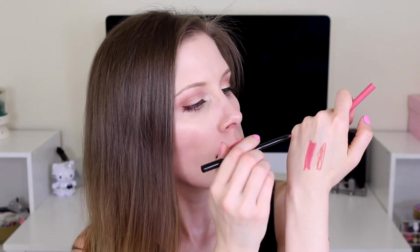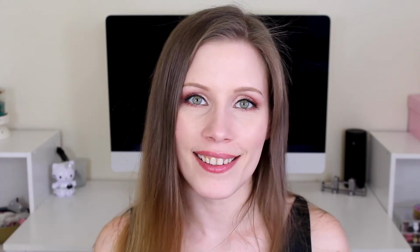As you can see, barely touching, these are insanely creamy. Now, I haven't tested the wear time on these. I haven't tested whether they feather, whether they come off easily, how long they last, any of that yet, but their colors are absolutely beautiful. So I'm going to be giving these a try and letting you guys know what I think of them. So that is everything that I picked up in my little mini haul this past weekend, or it was 2 weekends ago. I can't remember at this point, but that was everything I got.